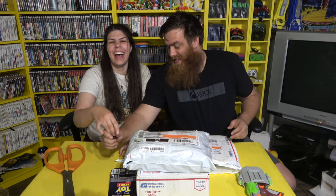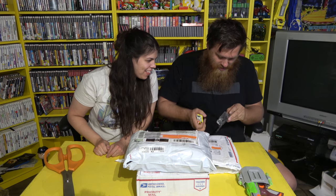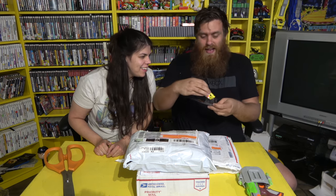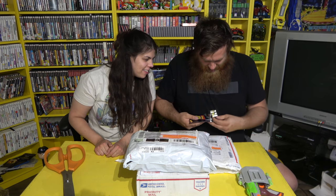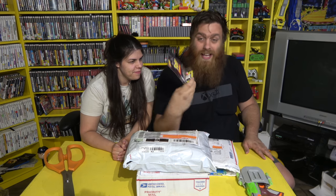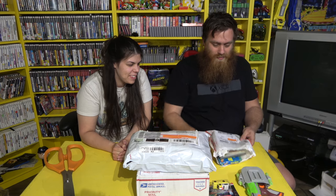Big fail. How did you even... It fell on the bottom. Well, we'll get it back in there. We're not going to get it back in there without tearing it up. Hannah, you have like super strength or something. It's the Yoda truck from Toy Story. That is the best thing ever. And it's perfectly dirty, just like in the movie. That's awesome. That's beautiful. It's going to hang right up on the wall next to my other Hot Wheels.